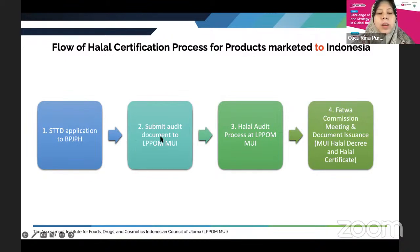Then after the company submits all of the documents to LPPOM MUI, the next step is that LPPOM MUI will do the audit process, or a verification process, at the company. We will check whether all of the halal assurance system criteria are already implemented by the company. Is there any non-conformity or not? So we will check it during the audit.